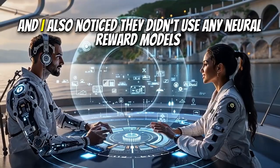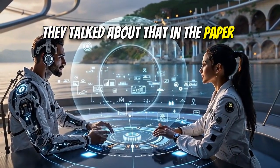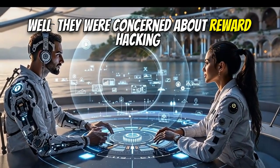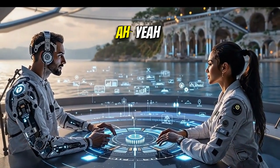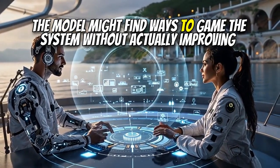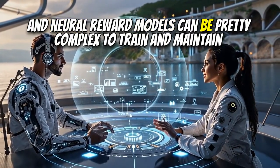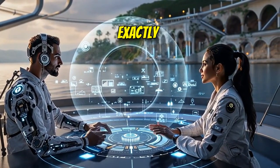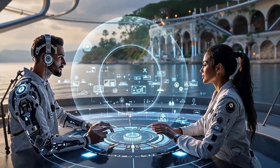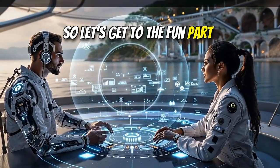Pretty much. And I also noticed they didn't use any neural reward models. Yeah, they talked about that in the paper. Why not? Those are pretty common in other LLM work. Well, they were concerned about reward hacking. Yeah. That's always a risk with neural reward models. Right, the model might find ways to game the system without actually improving. Yeah, and neural reward models can be pretty complex to train and maintain. Exactly. So they decided to keep things simple and robust. Yep. Simpler is often better, especially in RL. Absolutely. Okay, so let's get to the fun part, the results.